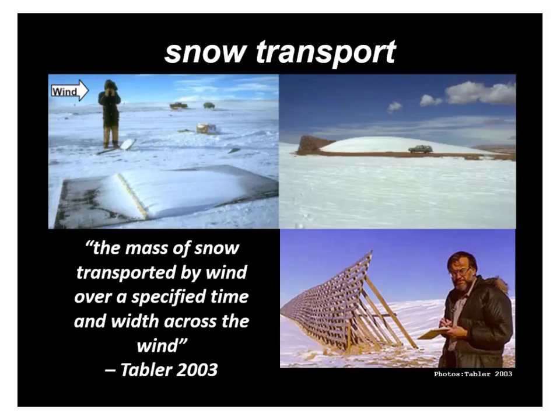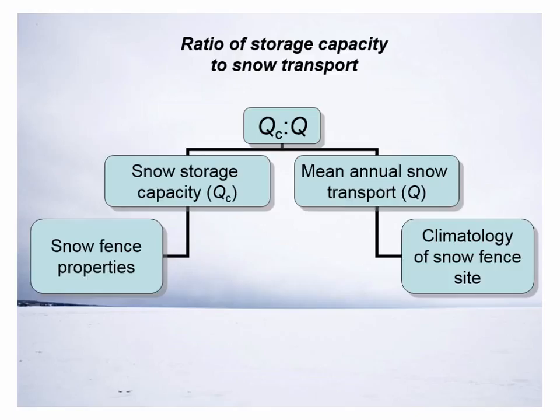We developed different models where you could determine how much snow transport a snow fence could catch, which he defined as the snow storage capacity, as well as how much snow is being transported at the location of the snow fence for a specific region. By comparing snow storage capacity to mean annual transport, you get a ratio where, if it's equal to one or greater, theoretically your snow fence could catch all of the mean annual transport at a site. This is the approach we took for our site.